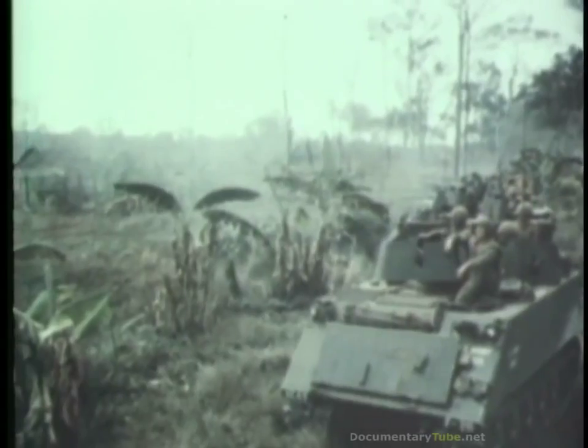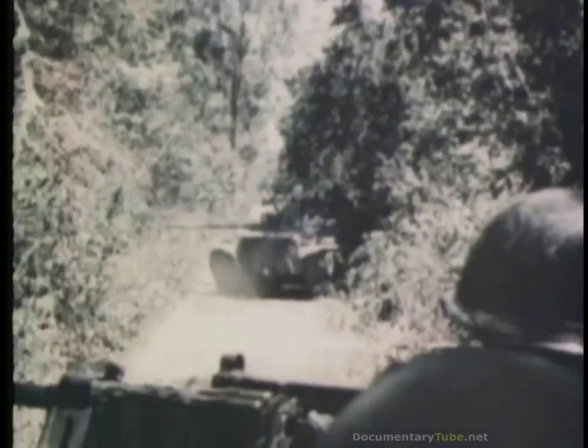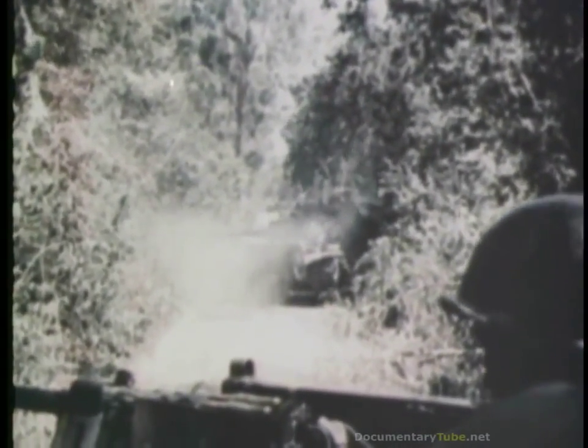The enemy fire is returned by our forces with devastating effect. Often what begins as an all-out ambush to destroy U.S. armor ends in complete disaster for the enemy, due to our superior armor firepower and unique maneuver techniques.